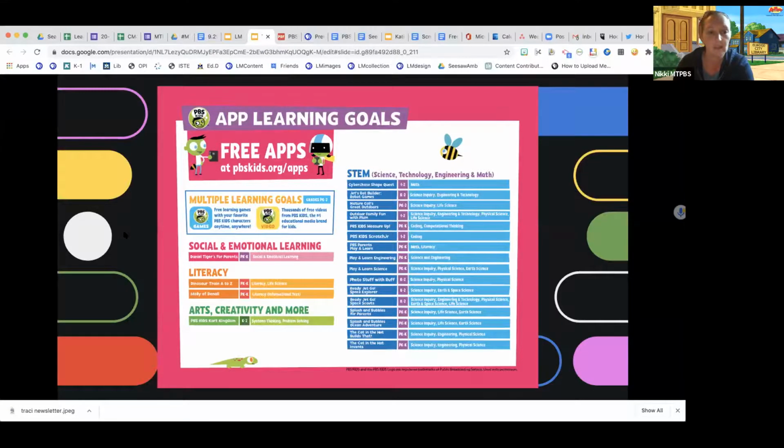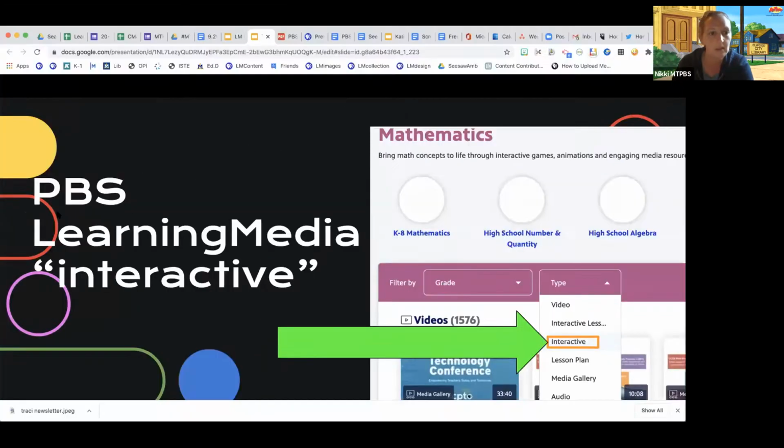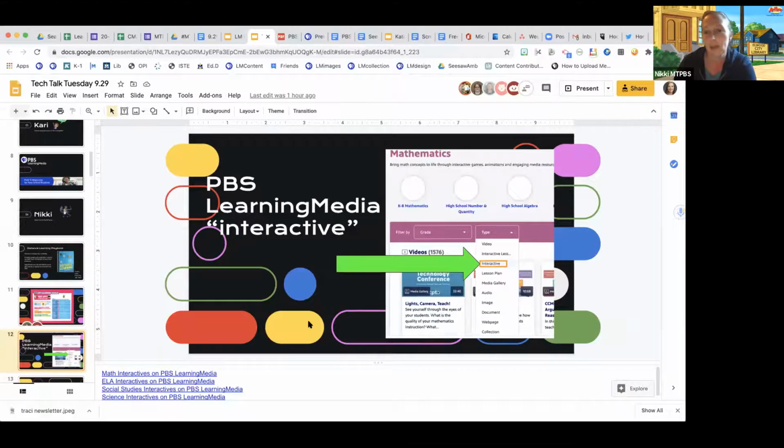On this slide, I'm going to exit real quick just to go back. In the notes of this slide, I've linked the app learning goals sheet, as well as pbs.org/games, and a list of where to find all the apps. And these are for our pre-K to 3rd grade students looking for practice. On this next one, I've shown you how to find games and interactives for older kids.